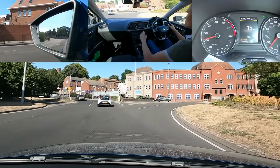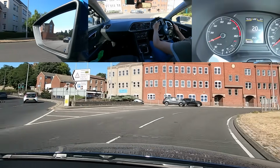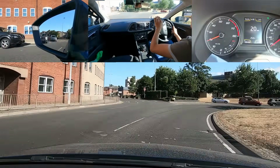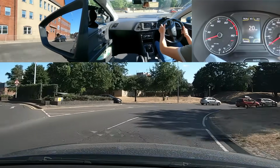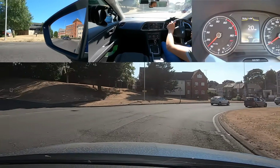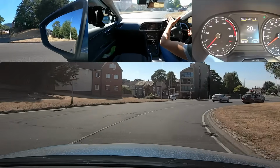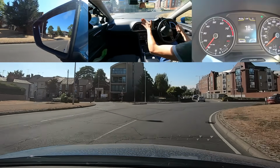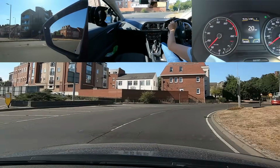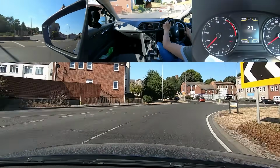Up into 2nd gear, so that's exit 1. I'm staying in the right lane. That's exit 2, and I normally start to change to the left lane here, but I'm not going to. I'm going to stay in the right lane. And this is exit 3, and if I want to take this exit now, I have to cut across 3 lanes suddenly, which isn't safe, so I'm not going to do that. I'm going to carry on round, and I'll show you what I would normally do.